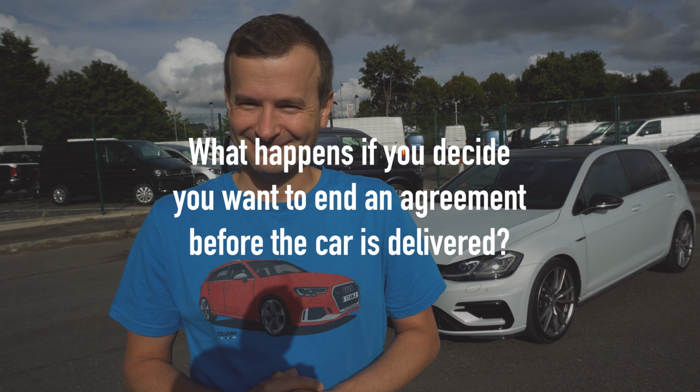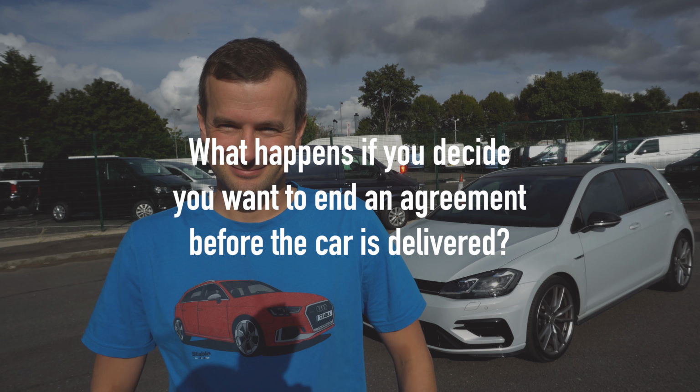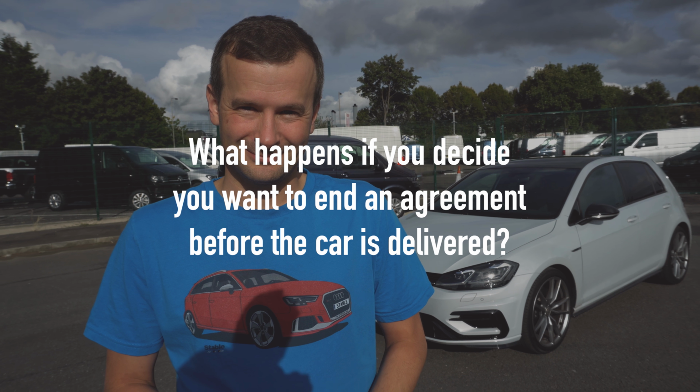So this one's leasing related. What happens if you decide you want to end an agreement before the car is actually delivered? So it depends on the supplier, what they will charge you. Basically, if you decide to order a vehicle and then not take delivery of it, there may be a charge, and you'd have to speak to your provider, your leasing company, about that before you place your order.